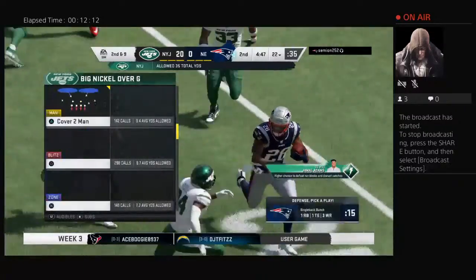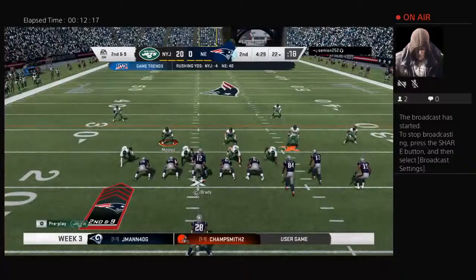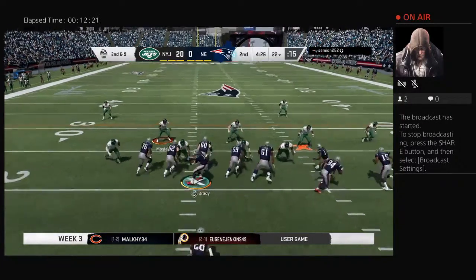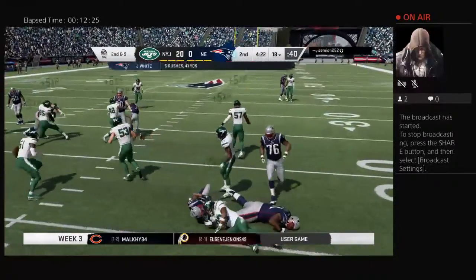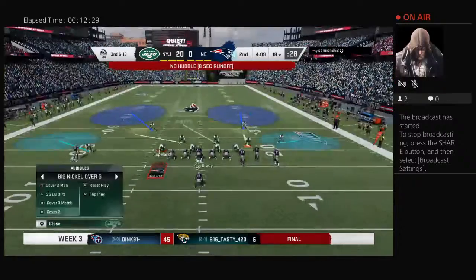The tackle there by Brian Poole. The run only got a yard. Here's 2nd and 9. On 2nd down, they'll run with White. And he is going to be stopped cold behind the line of scrimmage. It's a loss of 4.